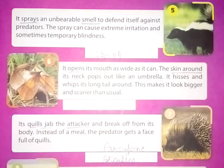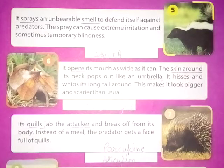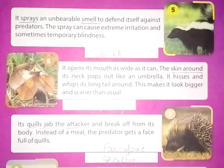Fifth, it sprays an unbearable smell to defend itself against predators. The spray can cause extreme irritation and sometimes temporary blindness. It is a skunk.